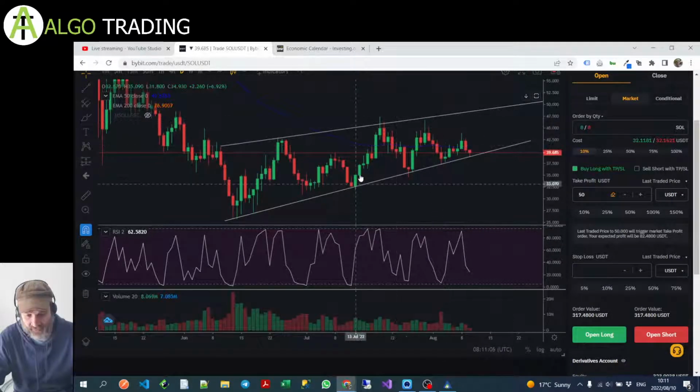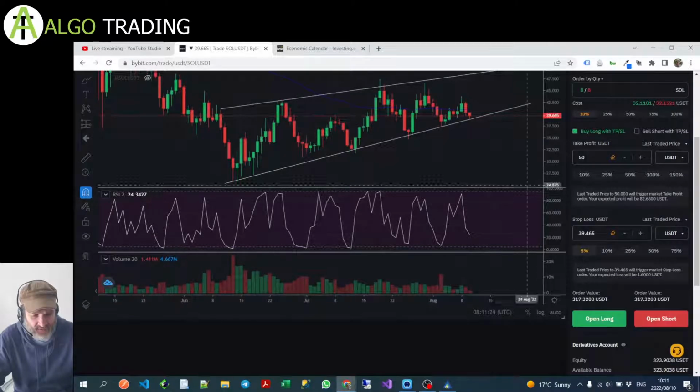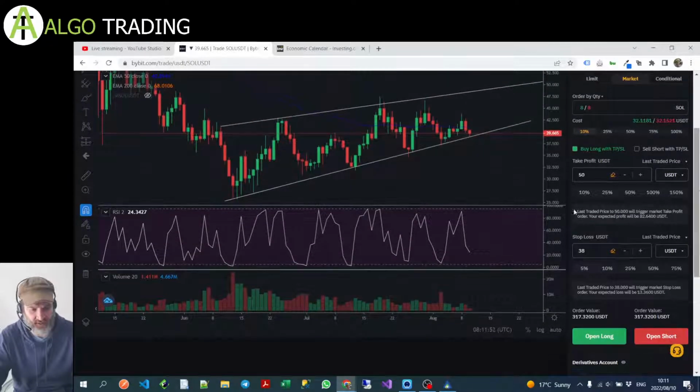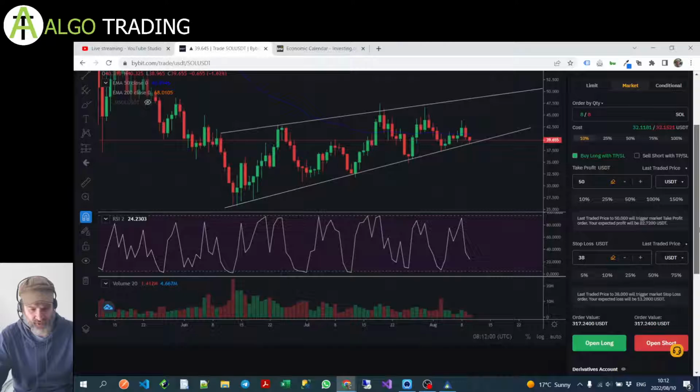How long did it take from here? 1, 2, 3, 4, 5, 6, 7 days. 1, 2, 3, 4 days to get to the top of the trend line. So if we risk 10% of our equity and we put our stop loss probably about 5%, 39 for... no, that's a bit too little. 39 to, so we can make our stop loss probably around, let's go 38. I mean, it's good risk reward. Got a stop loss at 38. We'll lose $13. And should we hit our 50 mark, we'll make $82. So that's pretty much a low risk trade.